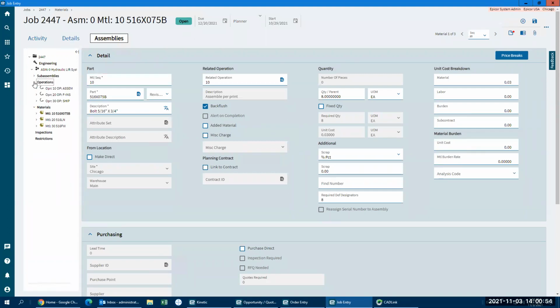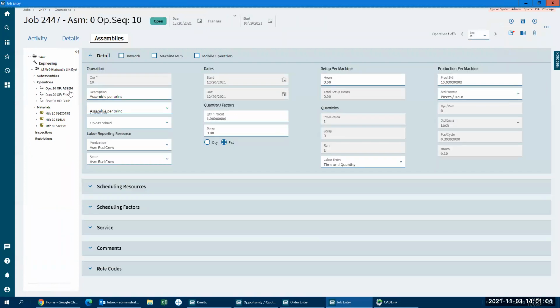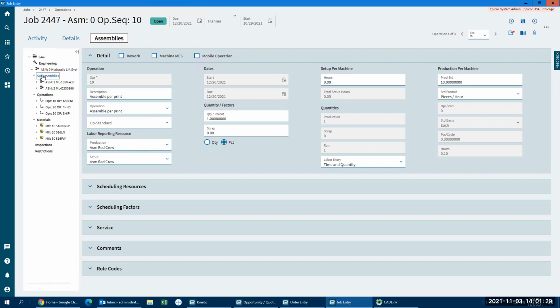Same with labor operations. If I expand this, if I click on operations, you will see that in a grid view: assemble, final inspection, wrap, and ship. And if I click on a detailed operation, you'll see the detail of that operation, including the rate of production, which in this case, on the right-hand side of the screen, is 10 pieces per hour, which can be defined a number of different ways, as fixed hours or hours per piece, and so on. And the reason I'm showing you this is because this structure is also used in estimating, and that's where we're going to go next.